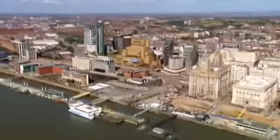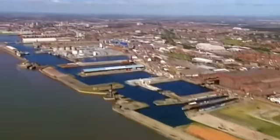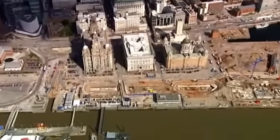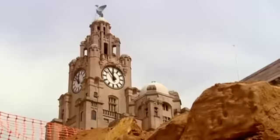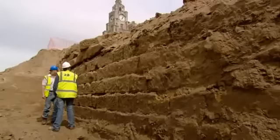Building more docks and expanding the quayside meant the city had to reclaim vast stretches of land from the Mersey and then keep the river at bay. Between the modern waterfront and the Liver building, the archaeologists have found evidence of how the engineers overcame this monumental challenge. Well, it's a bit of an obstacle course to get here, but it's certainly worth it when you are here. What is this wall?